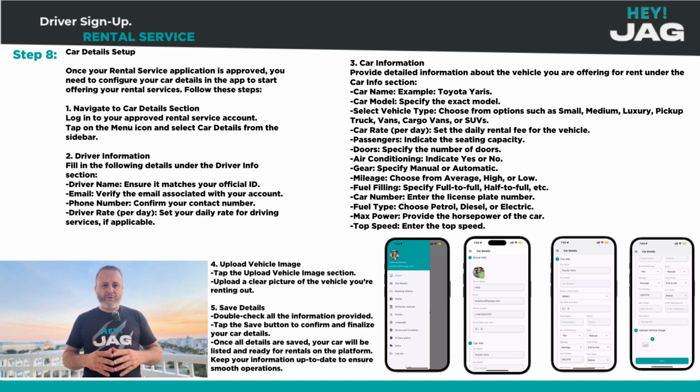Add a clear photo of your car. 5. Save and list. Review details and tap Save. Your car is now available for rentals. Keep details updated. Congratulations! Your Hey Jag Rental account has been successfully created and verified.